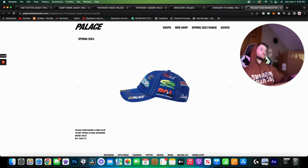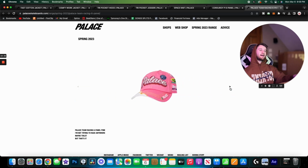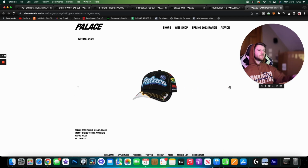And I think this hat is really, really sick. It's like a tough wear, I think, because there's so much going on, and it's a very stylized hat. It definitely has that racing look, but I think it's sick. And I think the pink one is even sicker. I'm not sure if there's a black one, but I would imagine there is. The black one is pretty cool too.